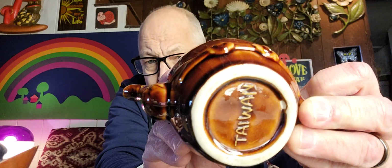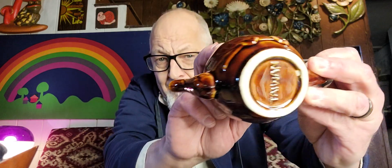There it is. Teapot. $1. Owl teapot. Not big. Made in Taiwan. Probably 1970s, I'm guessing. But simple. I put this in my booth for 16 bucks. It's gone in a month. Just not there anymore. I make $15. Easiest $15 I ever made. $1.50. That is so cheap for an owl teapot. Taiwan. They don't make a lot of things in Taiwan anymore.